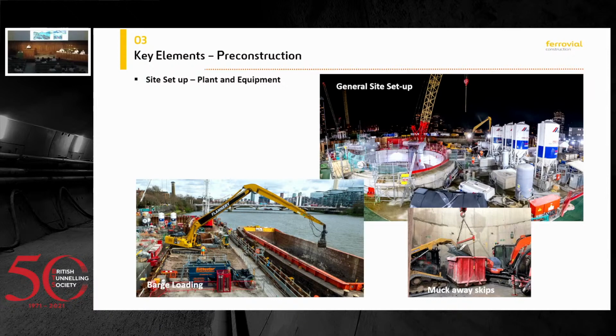Also, you need to take into account that you need to have a backup every time you open a phase. So in terms of logistics, it's quite tricky. You need to plan ahead because your deliveries are only on the day shift, so you need to be aware of it.